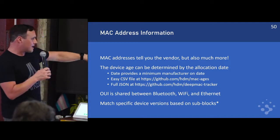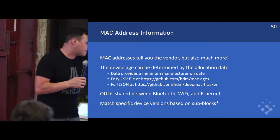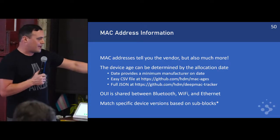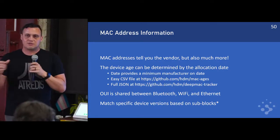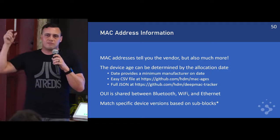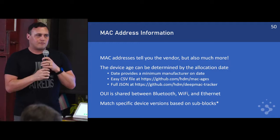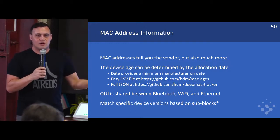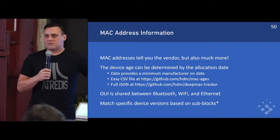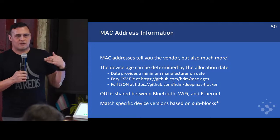But the projects that are related to the MAC addresses, I mentioned before the Deep MAC Tracker project that's on GitHub. That's updated every day with all the latest information from the OUI. There's also the MAC Ages project. So MAC Ages is actually built off Deep MAC Tracker. What it does is say, let's go see the very first time every MAC prefix was registered, and we'll make that the very floor date. So if a brand new MAC prefix gets registered tomorrow, we know any device we ever see running that MAC prefix must have been manufactured after that date. Otherwise, it couldn't get the MAC address burned into it. So it sets a floor for when a device is manufactured.